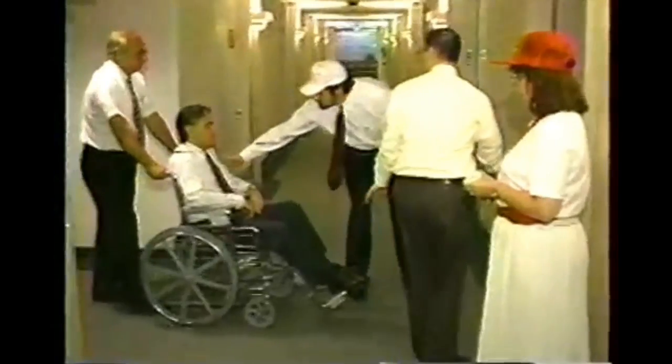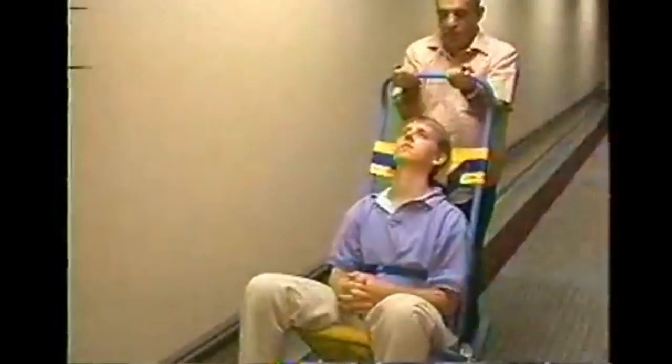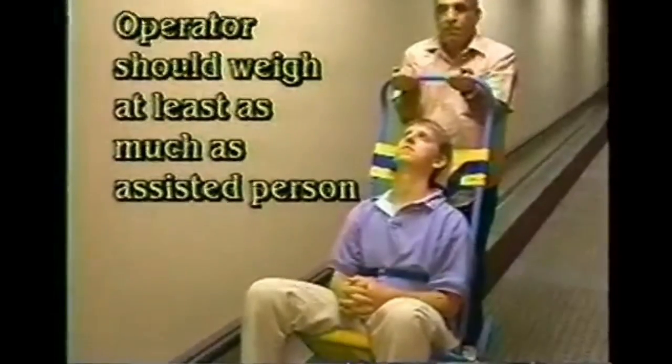Some co-workers may require or request assistance if there is a fire emergency. The floor warden should designate companions in advance to be with those people throughout the emergency. A special chair is provided to floor fire safety teams for people who need assistance to go down the stairs. A note of caution, the person operating the chair should weigh at least as much as the person being assisted.